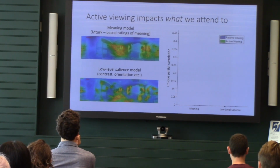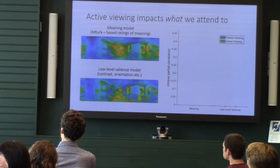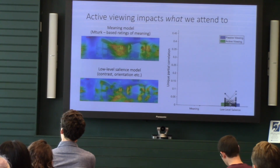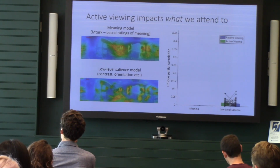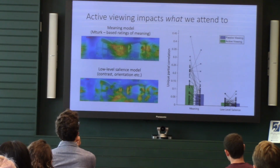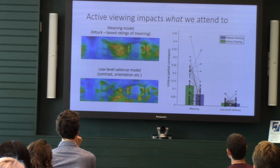And our hypothesis here is simply that when you are an agent in your own environment, we expect that you'll be more likely to allocate your attention towards pieces of the scene that are ranked high in terms of meaning, as compared to when you're passively viewing the scene. That's generally what we see. So between the two conditions, there's no difference in terms of how well the low-level visual salience model explains gaze behavior, but the meaning-based model seems to be a better match to individuals' gaze maps in the active condition as compared to the passive condition.